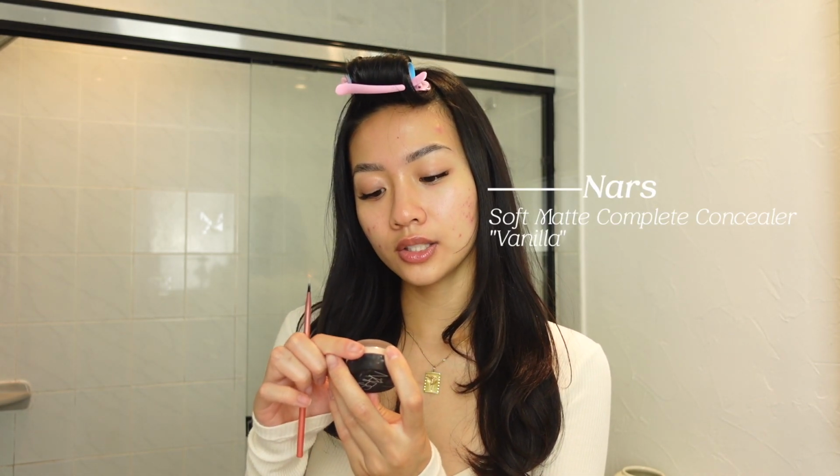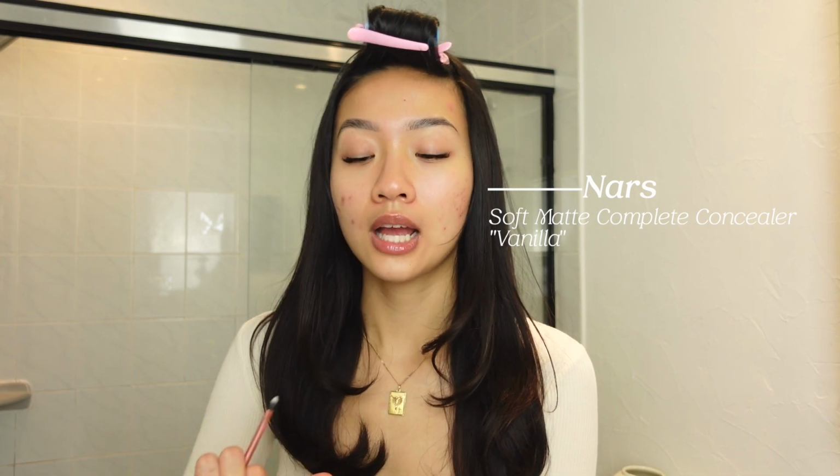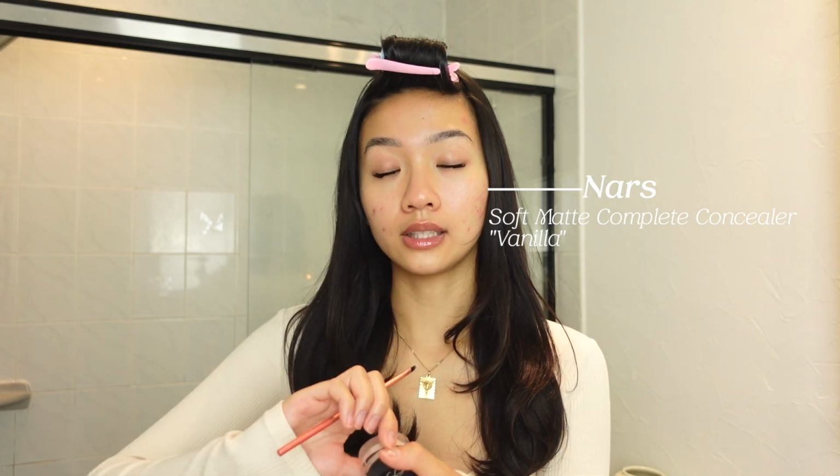I have stopped using foundation. I feel like I just don't like the consistency and how it feels on my skin after a really long day of wearing it. I have just substituted foundation for concealer instead. So I have been using this one right here. This is the Nars Soft Matte Complete Concealer. This is a thick cream concealer, and this is in the color Vanilla Light 2.